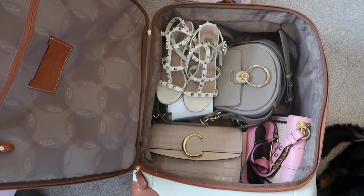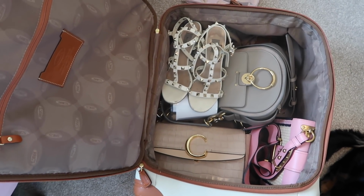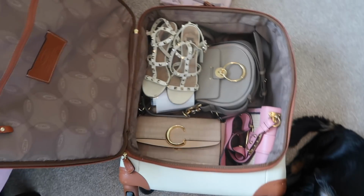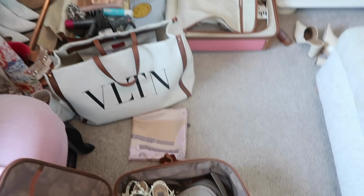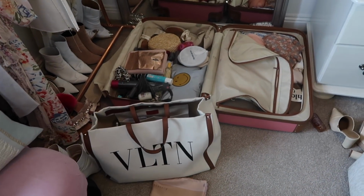Also, last minute bits might go in here such as my hairdryer and probably my laptop as well, just because it might make this bag a little bit heavier. But that is pretty much everything. I will now be steaming my last few clothes and popping those on there.